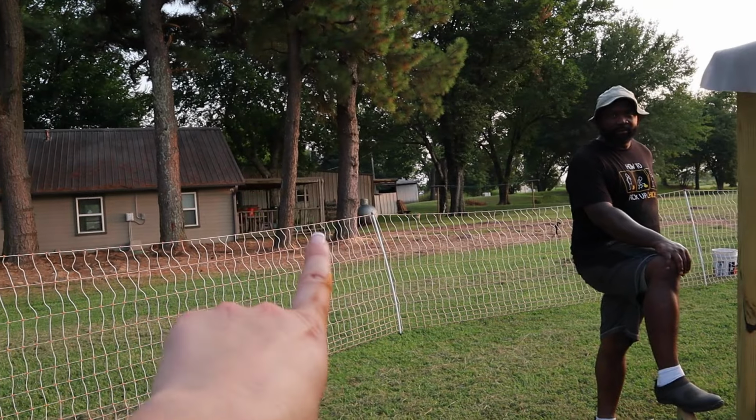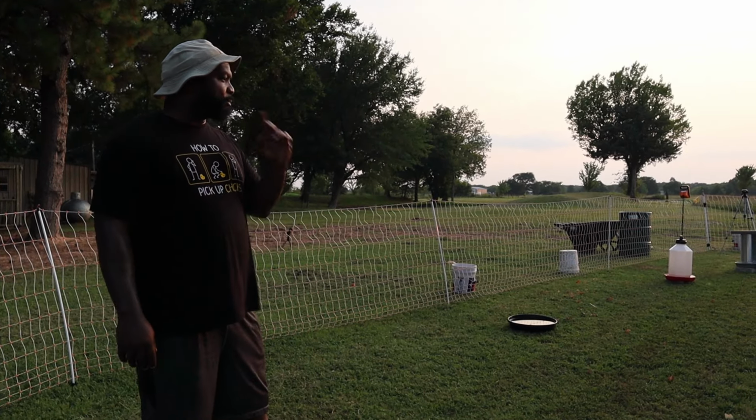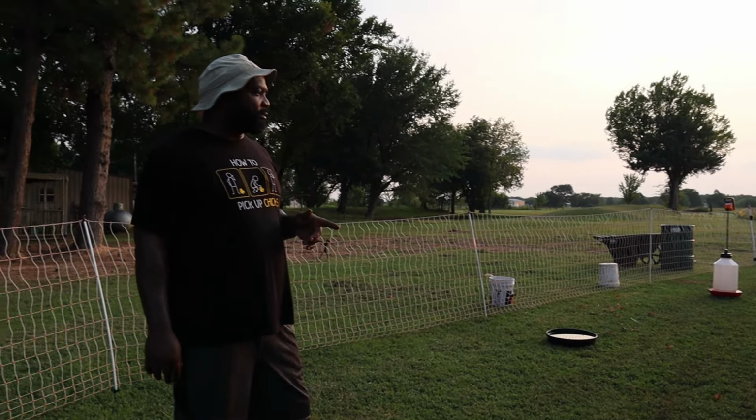And I like that our water spout is right there too. So it's going to be really easy. What I might wind up doing is getting an attachment to the mower, that little water thing, so that if we do have them out in that field, we'll be able to fill it up at the mower and take it out to them.